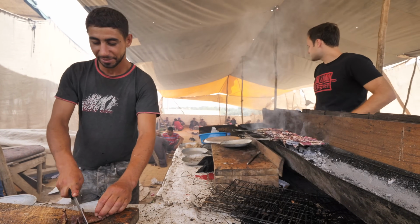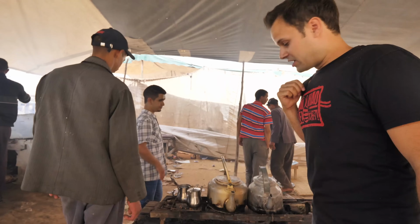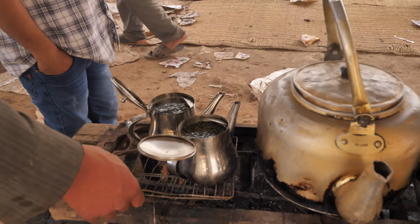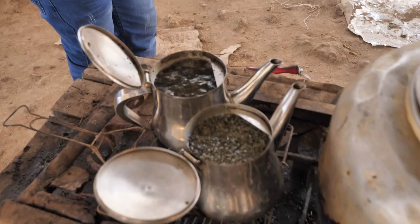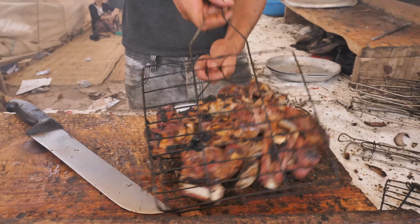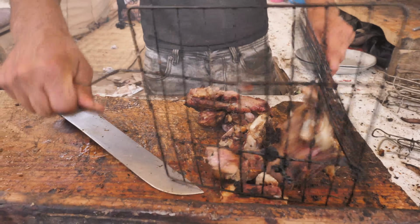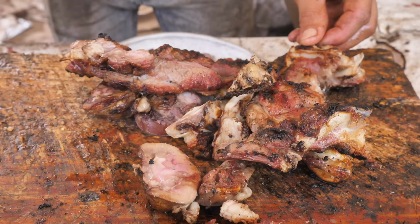Super local. You can just sit on these mats and eat your meat. And our camel meat is coming along now. And look at this. And then we've got tea right over the fire as well. Moroccan mint tea. And we're gonna get a glass of that. That looks great. Wow. Our camel is ready. Look at that camel meat.